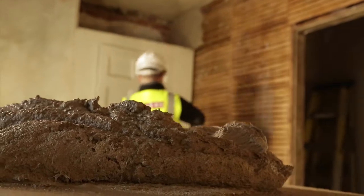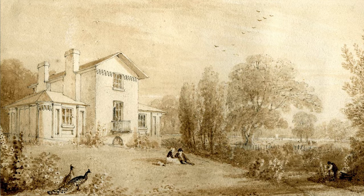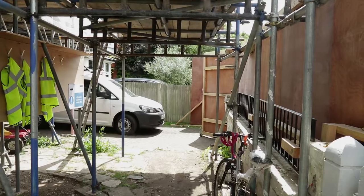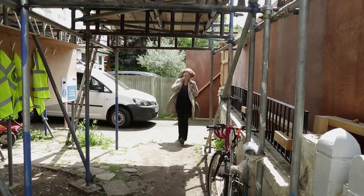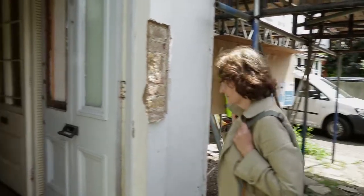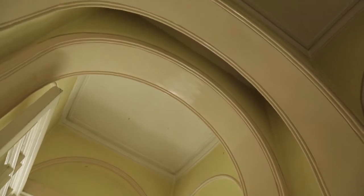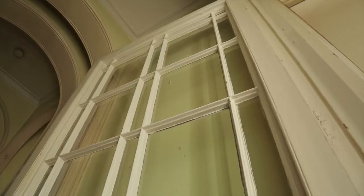It's time to decide how to decorate and furnish Sandycombe Lodge. There's little historical evidence of how Turner finished the interior, so the conservation team brings in an expert. Helen Hughes is a paint detective. Her job is to work out what colour Turner painted the interior of the house 200 years ago. Since then, the woodwork has been painted over many times.